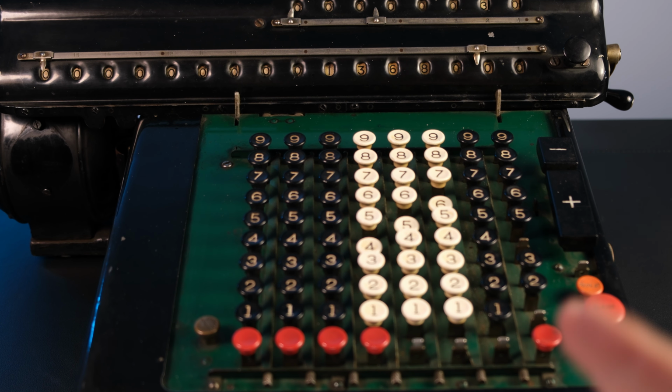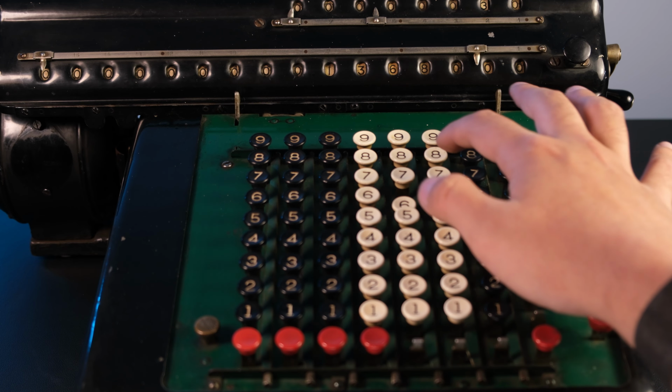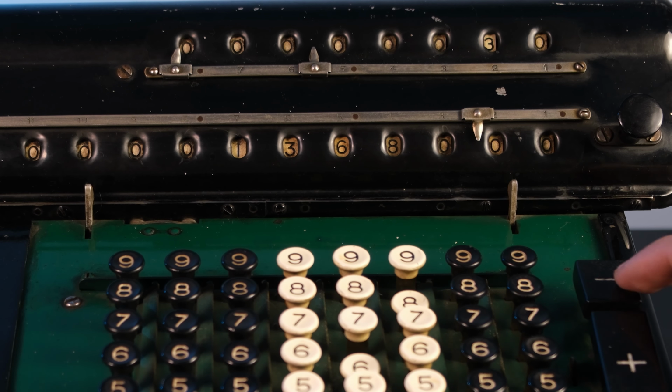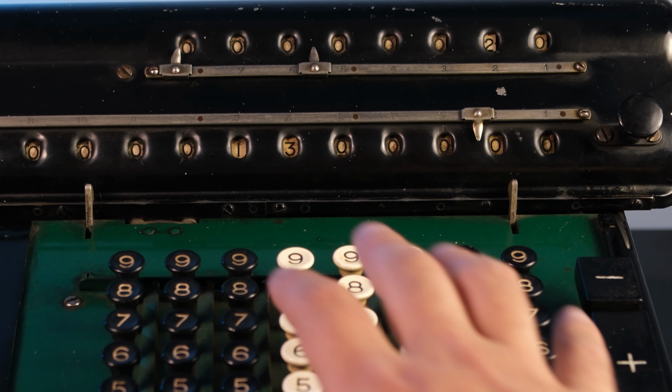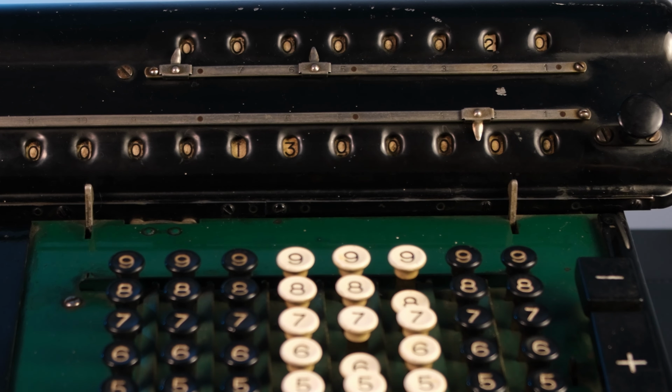Now, what if we want to subtract? Let's say we want to subtract 68 from 1,368. First I'll clear what's punched in, and then I'm going to just put 68, and then I'm going to press the subtract button. And you'll see that now we have 1,300, and our count also got subtracted back to 2.